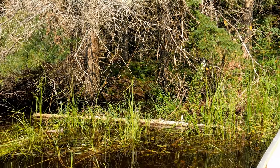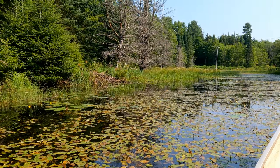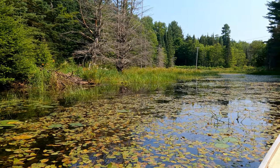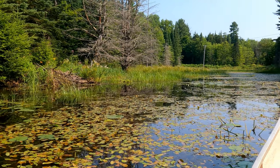They sit on shore to do it. They'll sit on their tail. It's quite fascinating to watch. So you'll notice the proliferation of plant material that's in this pond. Pond lilies, etc., etc. And it creates an amazing ecosystem.